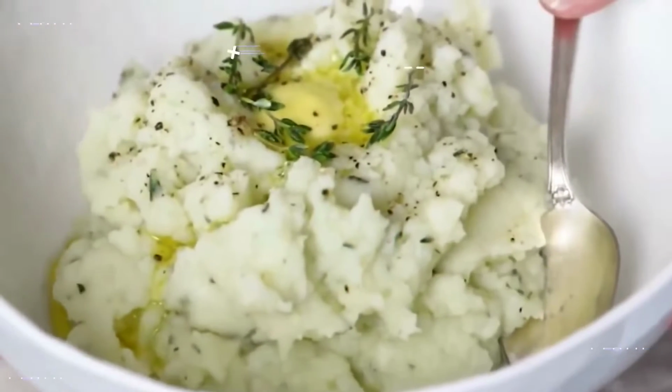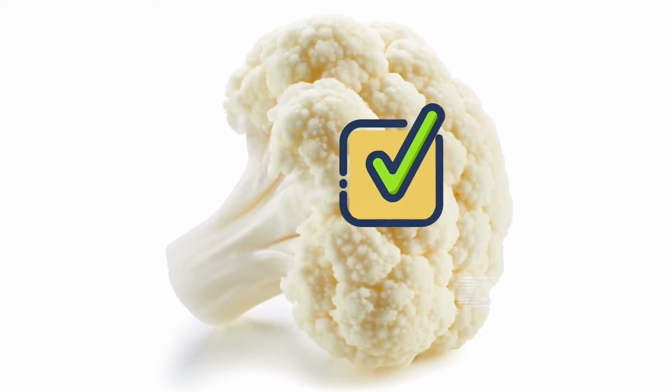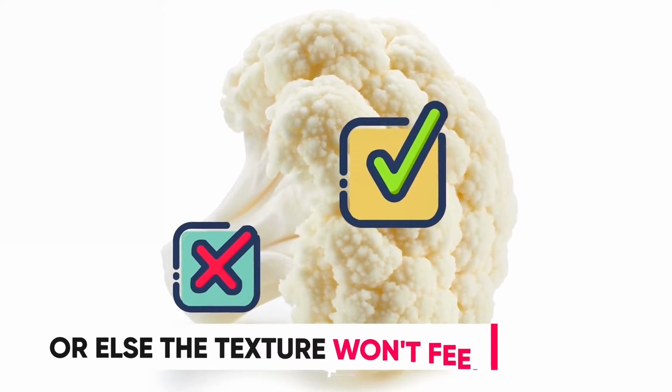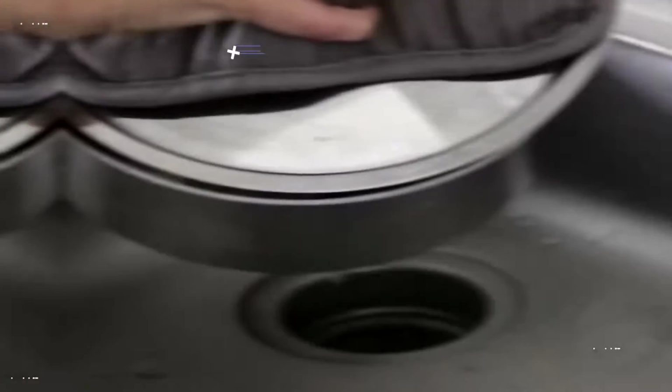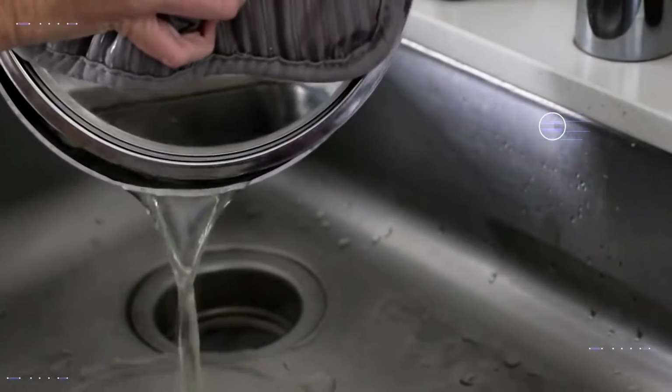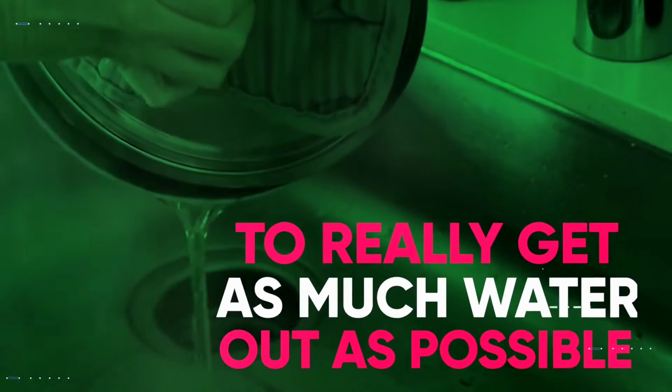To make them correctly, you just want to keep a few things in mind. First of all, try to use the florets only and avoid using the stems, or else the texture won't really feel the same. Then cook the cauliflower in boiling water for 5 minutes or until it's soft. Then strain the cauliflower and push down on top of the strainer with some paper towels to really get as much water out as possible.